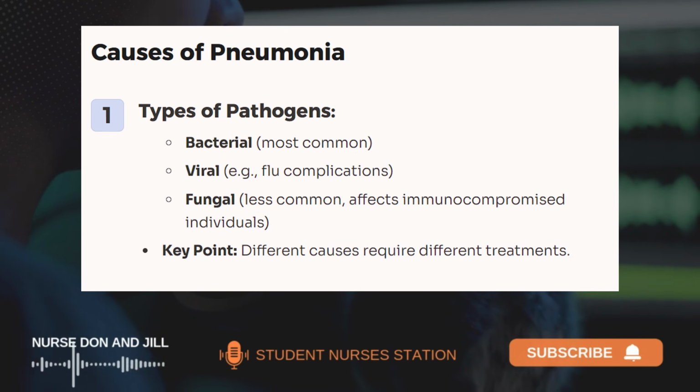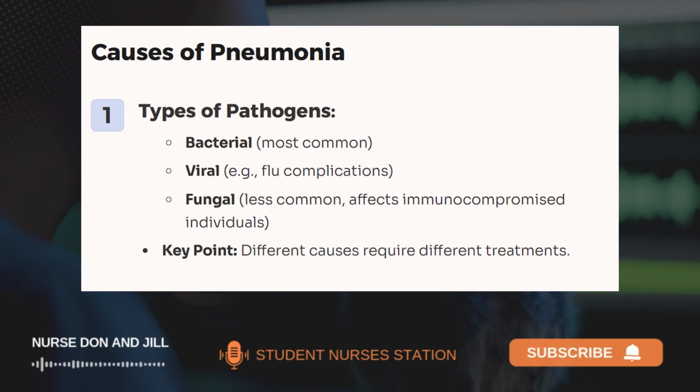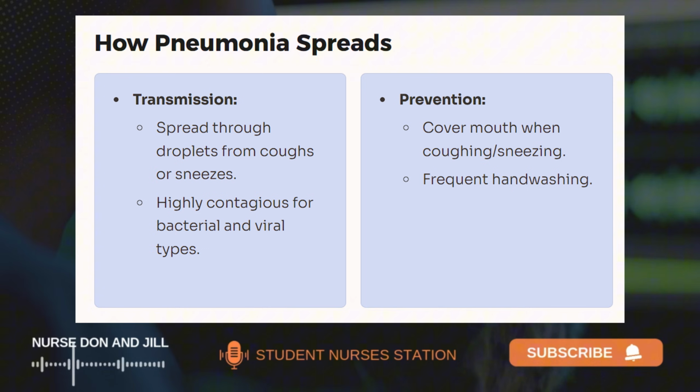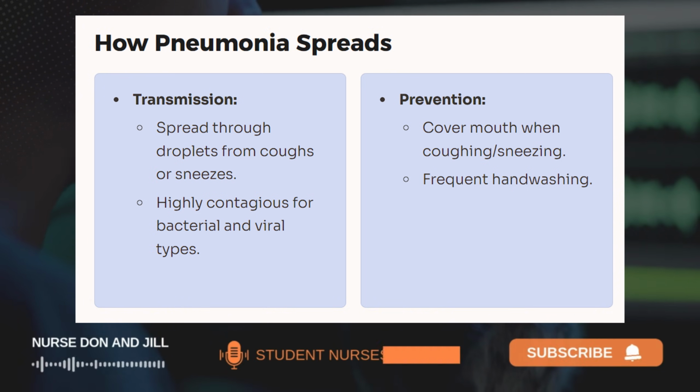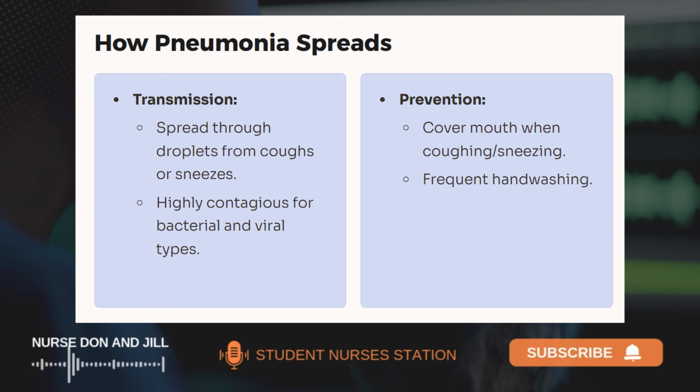What should nursing students keep in mind when it comes to how pneumonia spreads? Well, the first thing to remember is that both bacterial and viral pneumonia are contagious, and they spread through droplets released when an infected person coughs or sneezes. So those basic hygiene practices we've been taught since kindergarten are really important.